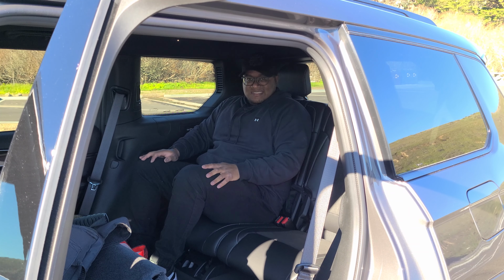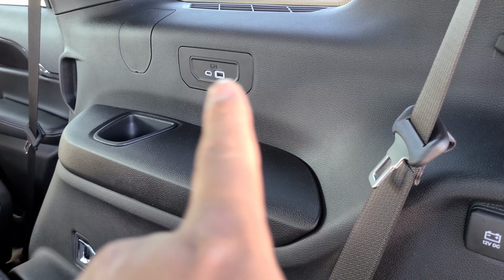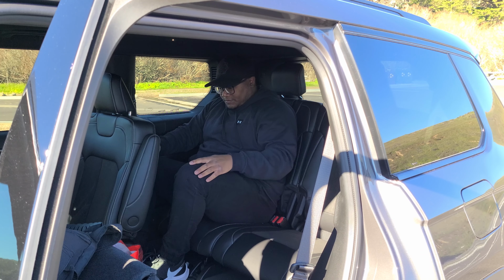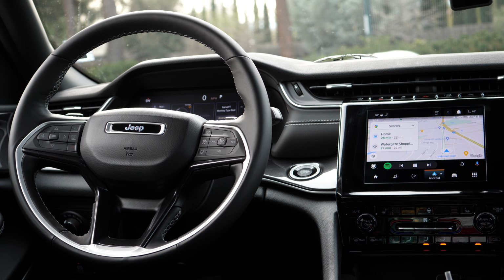It's actually nicely appointed back here. You get 2 USB ports per person, a cup holder, and air vents. Usually the third row is more of an afterthought, but not in the Jeep. At 5'7", I'm surprised because I actually kind of fit, although the second row needs to push their seat up. I wouldn't put adults back here beyond a quick drive. If you're looking for a true third row for adults, honestly, you're only probably going to find that in a Suburban or a minivan.